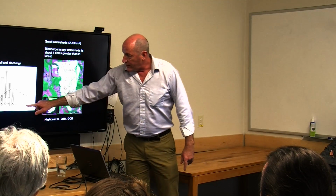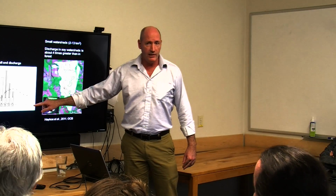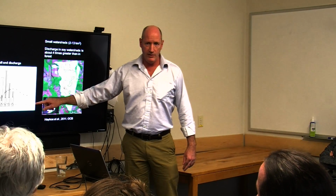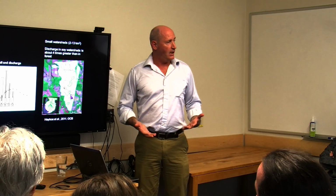And in these particular forest sites, you see the actual discharge is pretty small. There's very little discharge. It's a pretty dry region. So the trees are using most of the water that arrives.